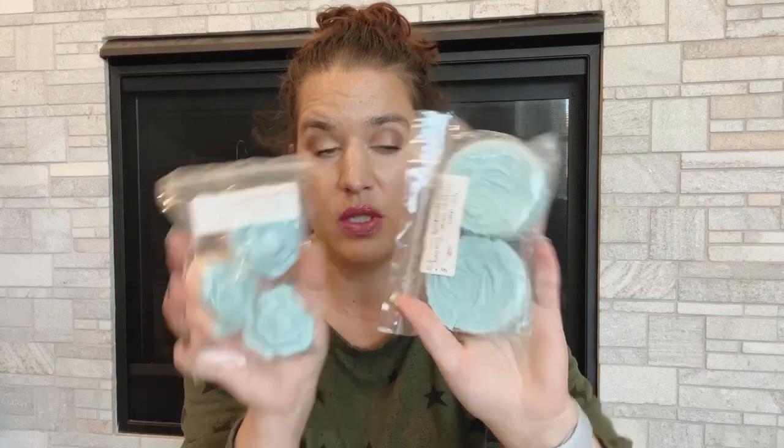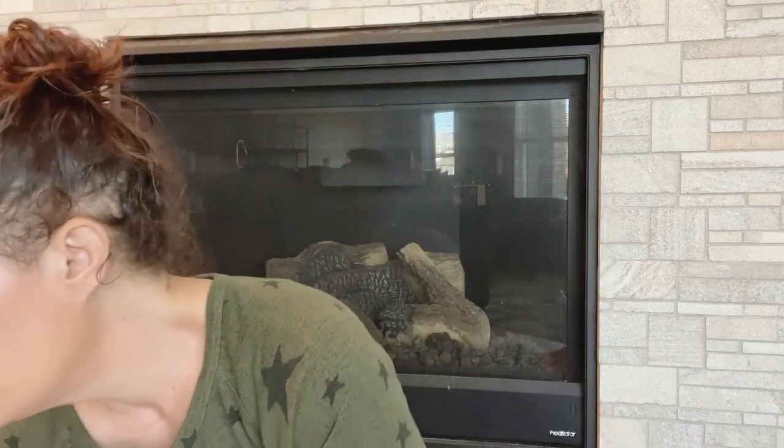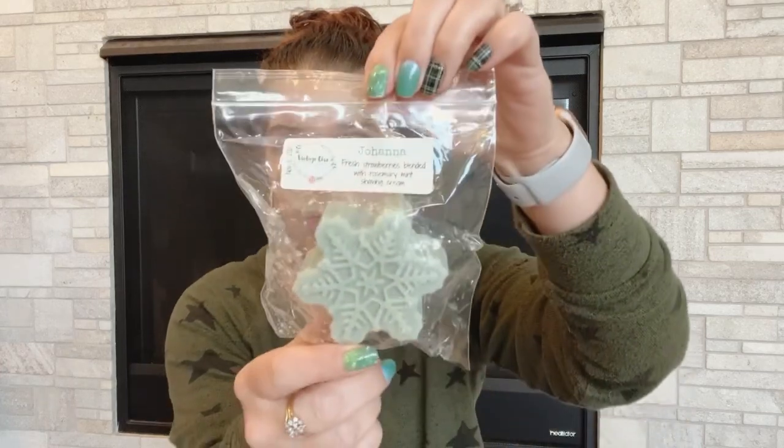I have 2 of Backwards Barbie, which is Satsuma strawberry and cotton candy. They're in different shapes, but I figured I could use both of these at the same time. I have Wet Bandits, which is Mentholatum Sinus Relief Blend. Wanted to make sure I had some mint blends for at night. I have Joanna, which is fresh strawberries blended with rosemary mint shaving cream.